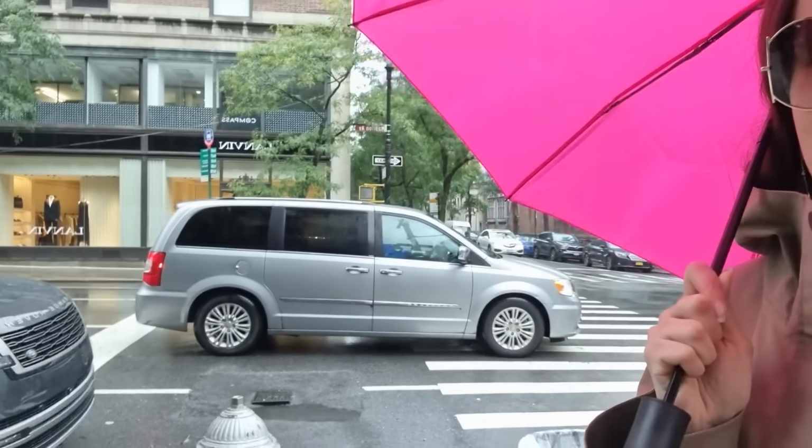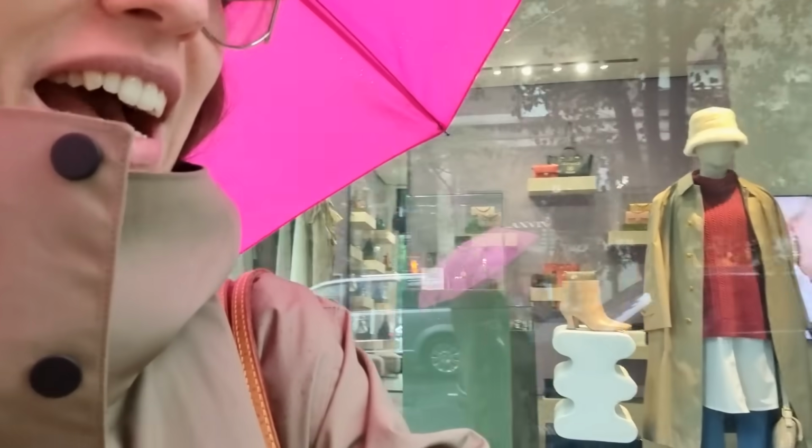Just across the street there is LANVIN. We're gonna drop into that in a second. They got another rear here. I had no idea. So yeah, let's just see what we find and enjoy this day, even though it's still raining like crazy. I really hope the rain's gonna stop by the time we go to the Hamptons.